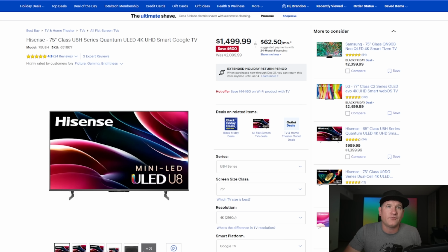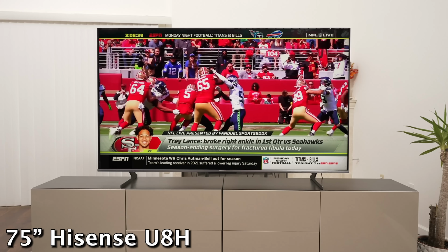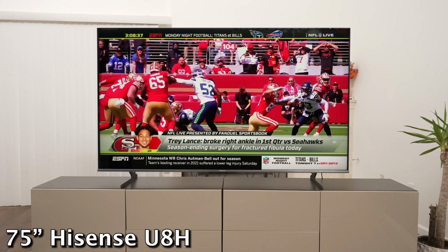And one more before I get to the best deal of the season, and this is the Hisense U8H, which is a pretty good deal in itself. Now this TV only goes up to 75-inch, so you can get a 55, 65, and a 75. All three of them are very good. I had the 75-inch U8H in the house. I actually still have it in the house.